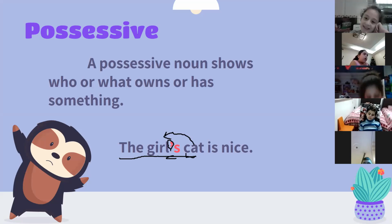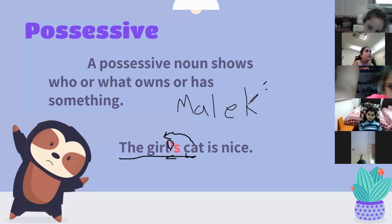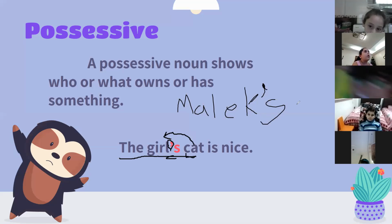And when I go to a possessive noun, it shows who or what owns or has something. For example, Mahmoud has a blue bag. I will say Mahmoud's bag. I added the apostrophe. When I say apostrophe, this is it. For example, Malik. I'm gonna write Malik. Malik has a pen. The pen is for Malik. Malik owns the pen. So it's Malik's pen. I will add apostrophe and an S. Malik's pen.